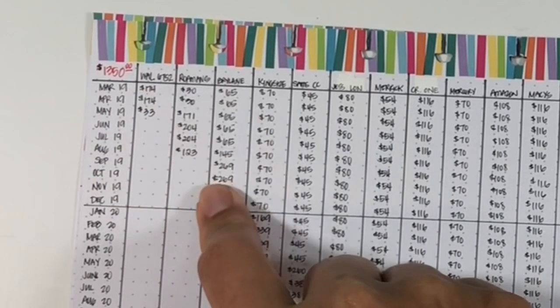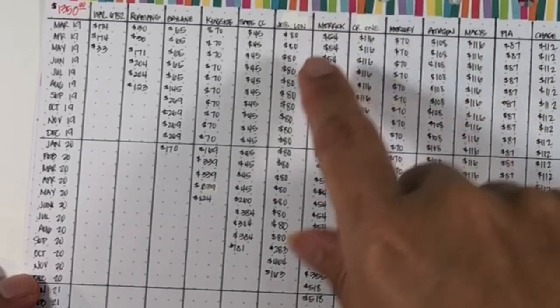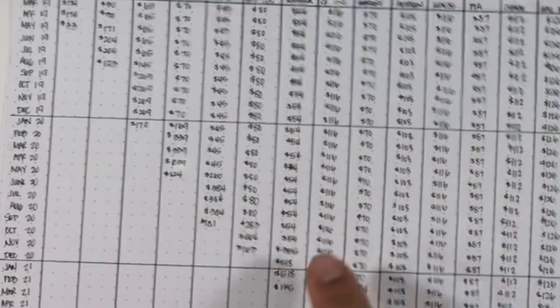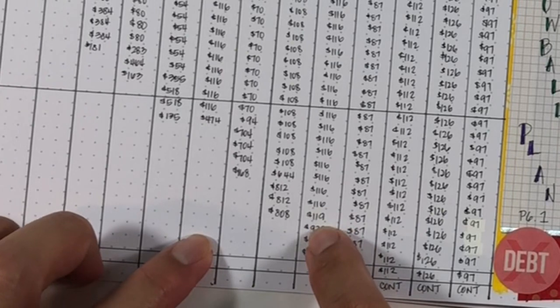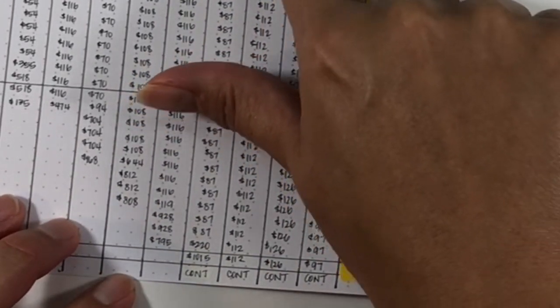Then I can get these 3 done. In 2020, I'm hoping to get these 4 done, again trying to scooch these up. And then 2021, that would be these 3, or no, these 4 right here. And then 2022 would be these last 4.